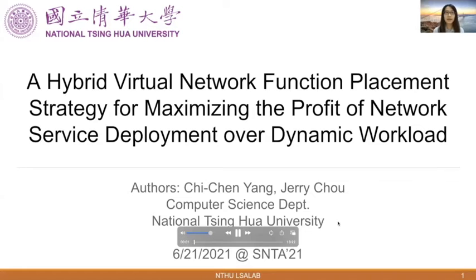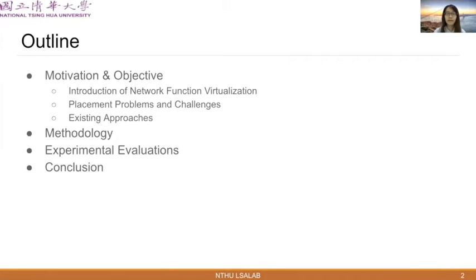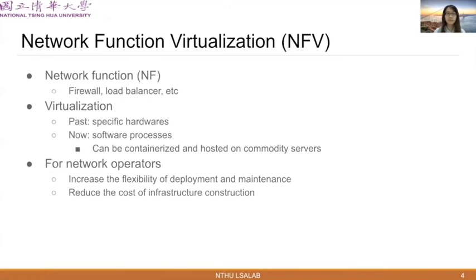I am Chi-Chen Yang, a master student from National Tsinghua University. Professor Chou is my advisor. The title of the paper I will present is a hybrid virtual network function placement strategy for maximizing the profit of network service deployment over dynamic workload. This is our outline. First, we talk about our motivation and objectives, then explain our approach and see the experimental evaluation. Finally, is our conclusion.